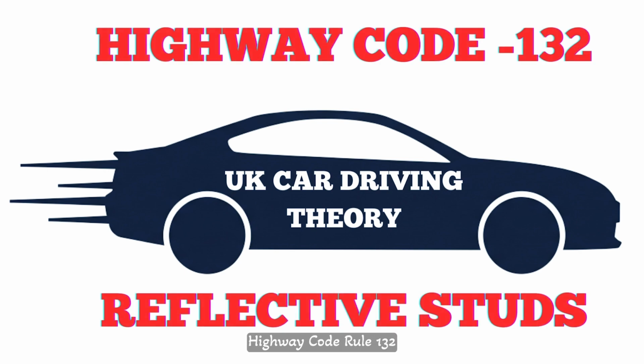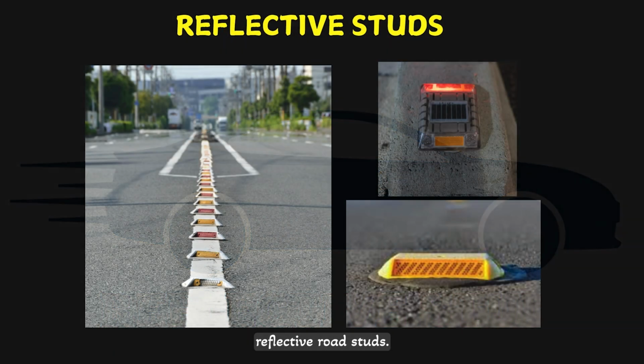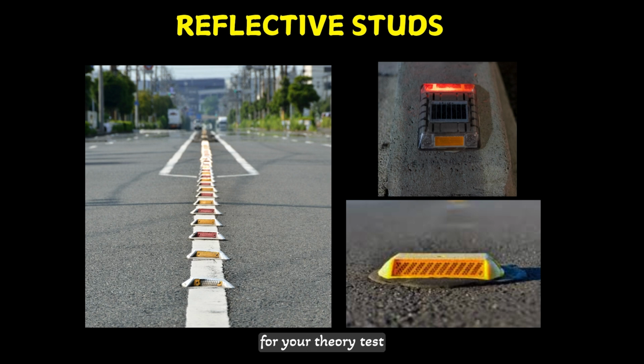Highway Code Rule 132, Reflective Road Studs. This is an important topic for your theory test, and many people get questions about it. What are reflective road studs? Reflective road studs are small, colored markers embedded into the road surface. They help drivers see lane markings and road boundaries, especially in low visibility conditions like fog, rain, or nighttime driving.